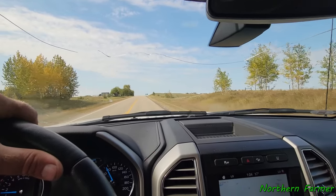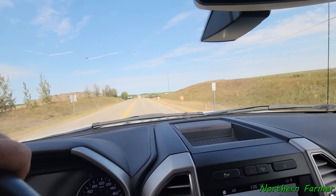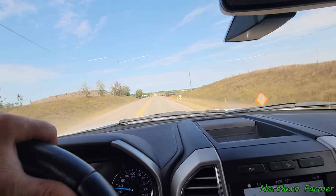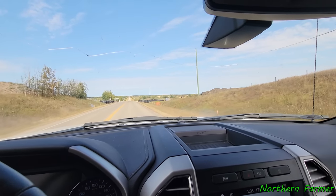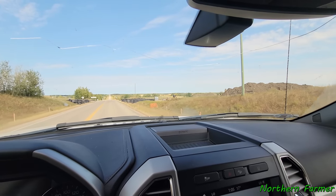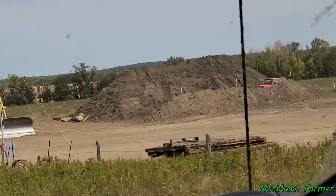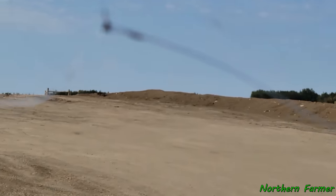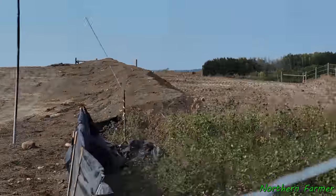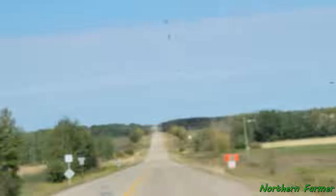Comes a sign. I better look at my map here. Yeah. Going across here. Oh, they got the pipe right across here. Oh, crap, you can't see it. There was pipe in the field there, you could see. Oh, well.